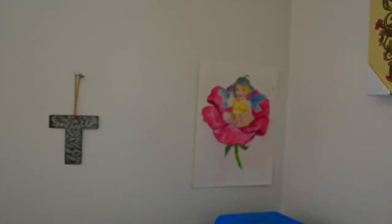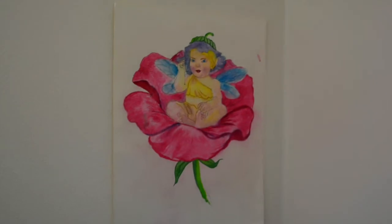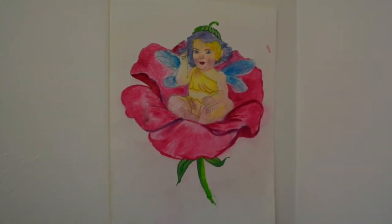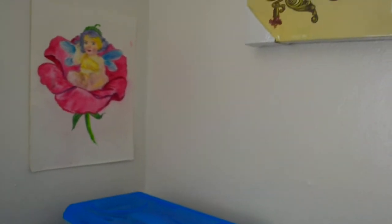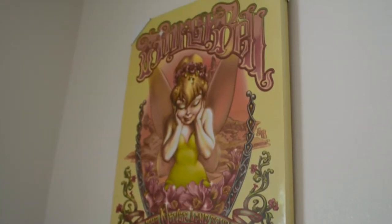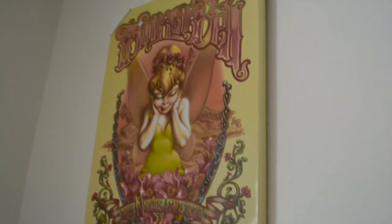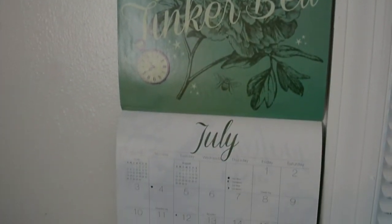And this is my first watercolor painting, and I painted it off of a book that taught you how to do watercoloring, because I didn't have anybody to teach me, so I just bought a book and I repainted what was already there. This is my awesome Tinkerbell picture. I have carried this with me since like 2007. And my calendar, this was 2016.